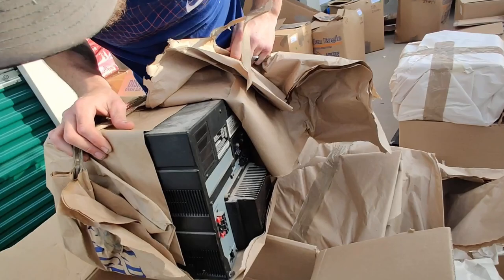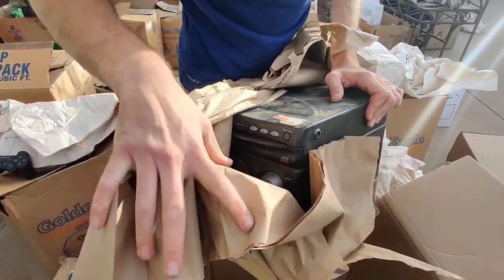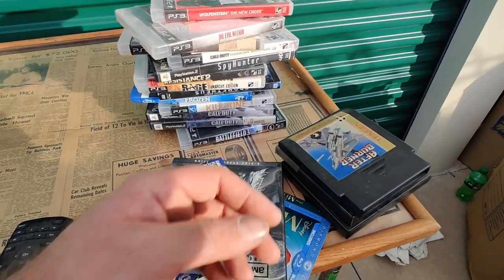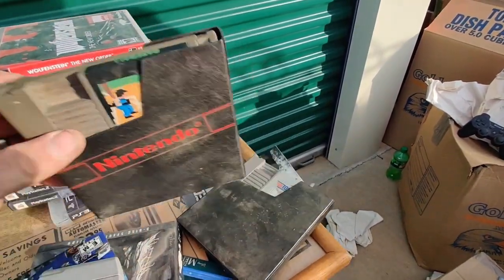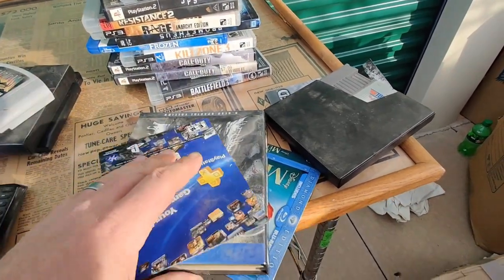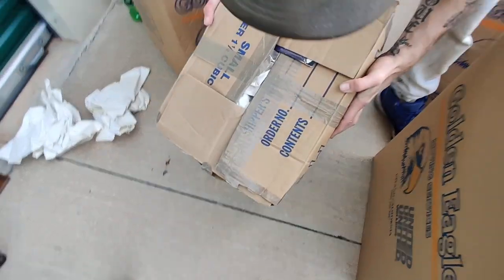Yeah, it's an old school TV, man. No, no, that's a stereo system. Another one. Yep. That's crazy. Guys, look at all this. All these games here. Afterburner. Found this for the Nintendo. Baseball. And Top Gun for the Nintendo. Doom 64 for N64. And a bunch of PS2, PS3 games here. Not too shabby. Alright, next box.